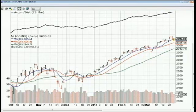Even though we are trading lower, volume is tracking very close. There's not much juice behind the selling today. But if we had seen another higher volume decline today, this is the way the market gives you signals that it could be ready to pull in.